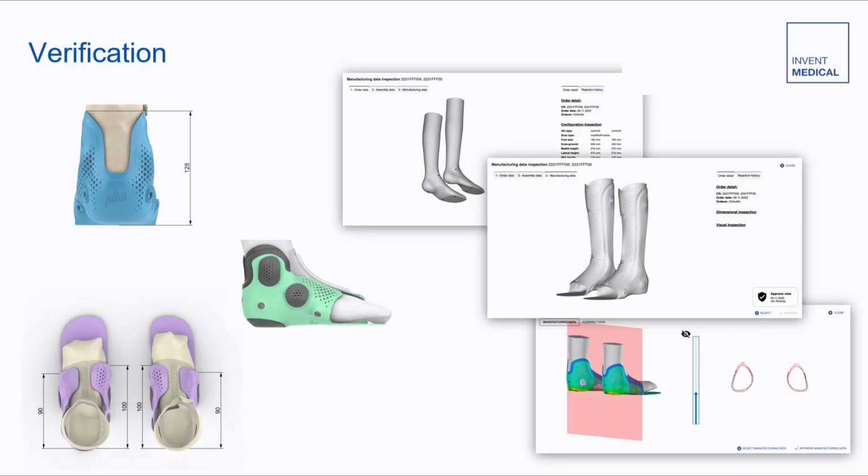Here is a step, verification. That's the last step in our process. We make sure that a human, not an algorithm, approves the incoming data, the outgoing data, and also the algorithm data, so that when we give it to print, the product is what you want to get.